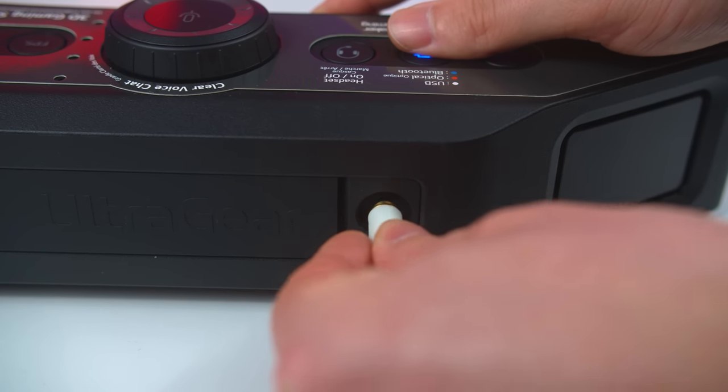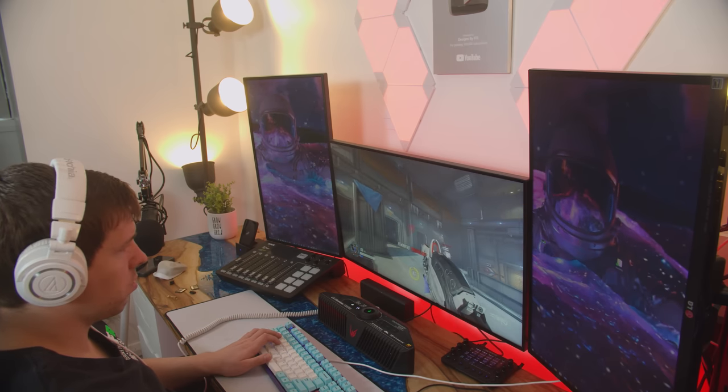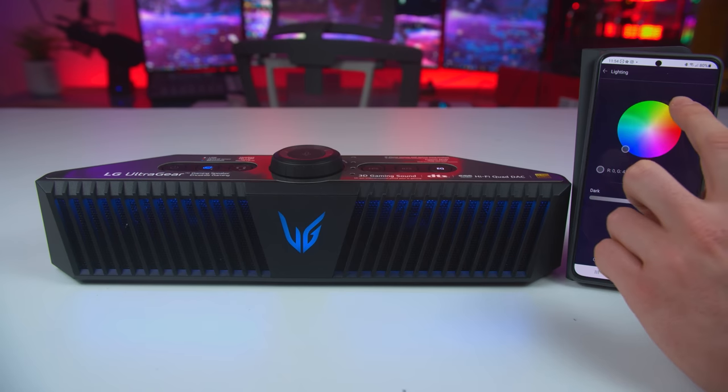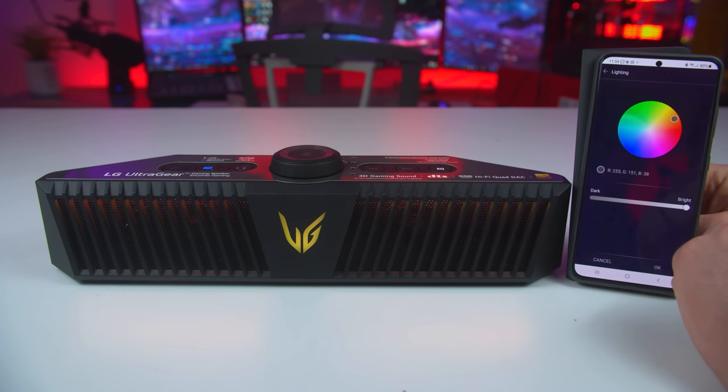If headsets is your preferred option, the LG ULTRAGEAR GP9 gaming speaker also features a hi-fi quad DAC. You can connect your headset to the back for an instant upgrade in sound quality, which can deliver virtual 7.1 surround sound. Along with the many other features the speaker offers, you can use the LG Xboom app to control the RGB lighting, personalize it to your liking, and personally I'll be using red for our setup.